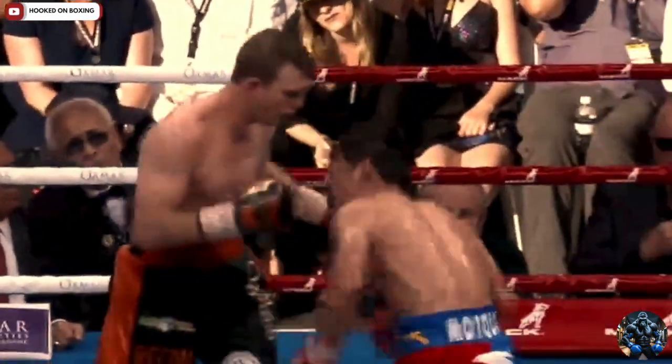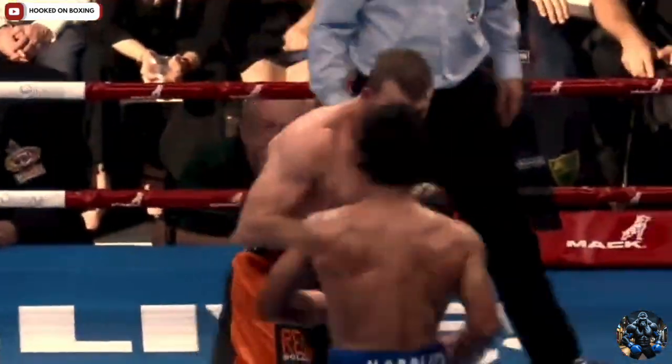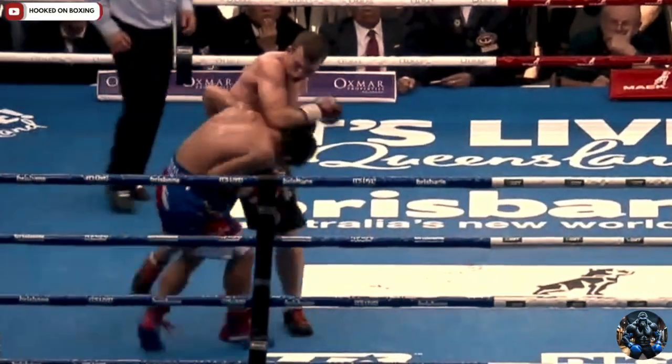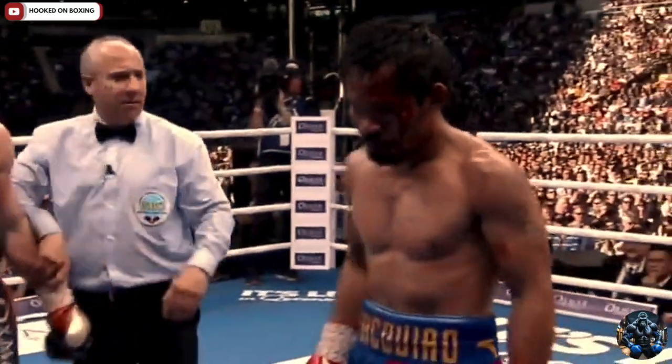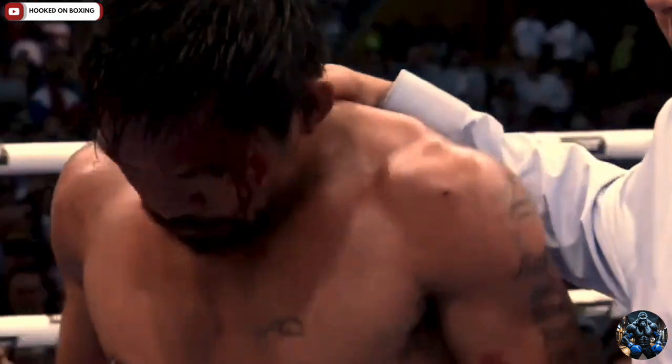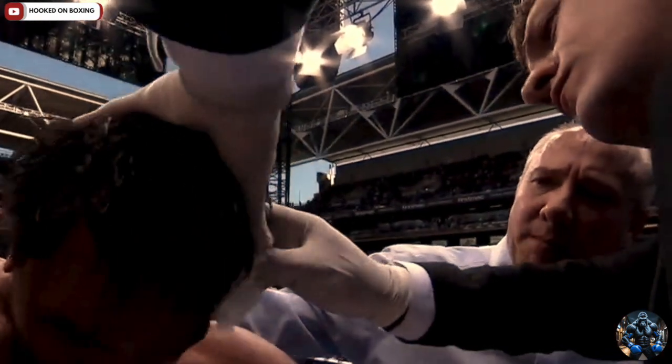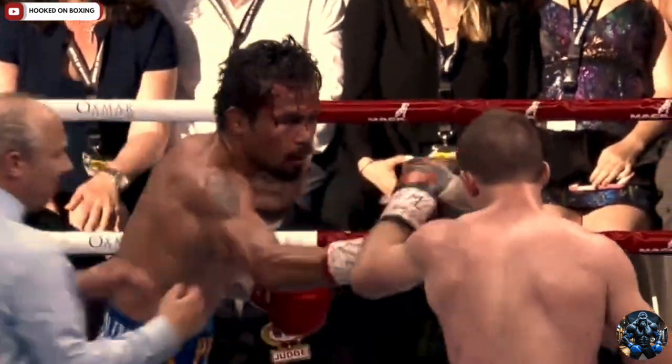The guy, you have to prepare in that gym for opportunities inside with this legendary fighter. How do you keep from being tied up? Another head clash, really ugly, and you see the bowed head. They're bringing him over to the doctor. Clash here in round number 7.